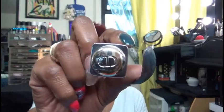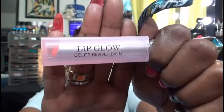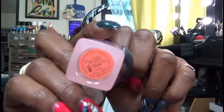So I picked up this. I got it for practically nothing. I was at a JCPenney, Sephora, and I was purchasing some items, and I got this as a free gift. It was full size. So this is the Lip Glow by Dior. As you can see, there is the CD, and get that right for you. Lip Glow. The color is Coral 004 Coral. You may or may not be able to see that, but it looks like this.